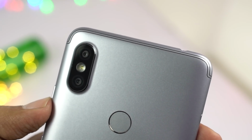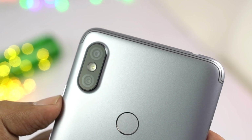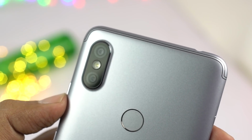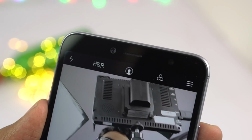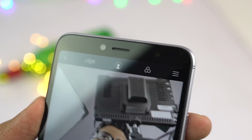On the rear, Redmi Y2 sports a dual camera setup with a 12 megapixel primary camera with f2.2 aperture and a 5 megapixel secondary camera used for depth sensing. On the front, it has a 16 megapixel camera with a dedicated LED flash.